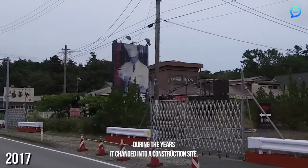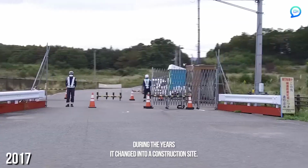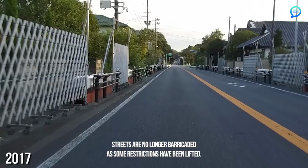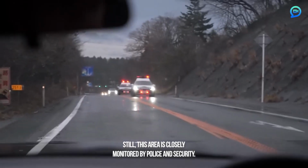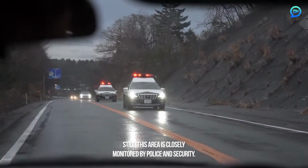During the years, it changed into a construction site. Most of the side streets are no longer barricaded, as some restrictions have been lifted. Still, this area is closely monitored by police and security.